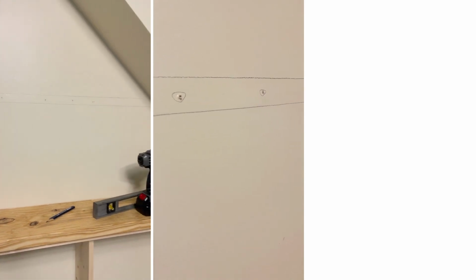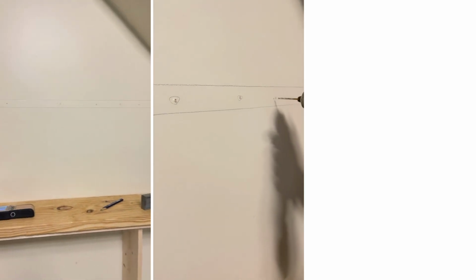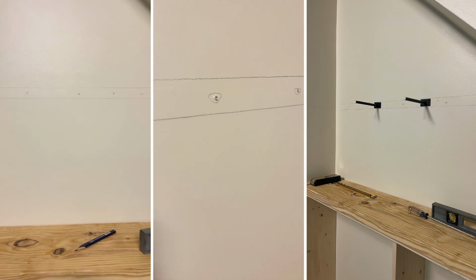Now back to the brackets. Next, we took a piece of wood that we had just cut and made a pencil outline of where we wanted the shelf to go, and then we found where the studs were located by using our stud finder and then drilling holes into the wall. We weren't really worried about making several holes because we knew that the shelf would cover it up.